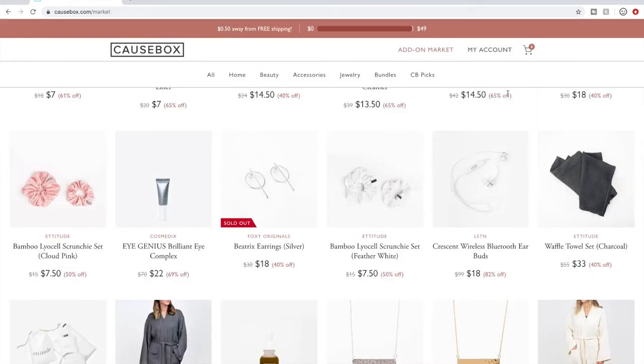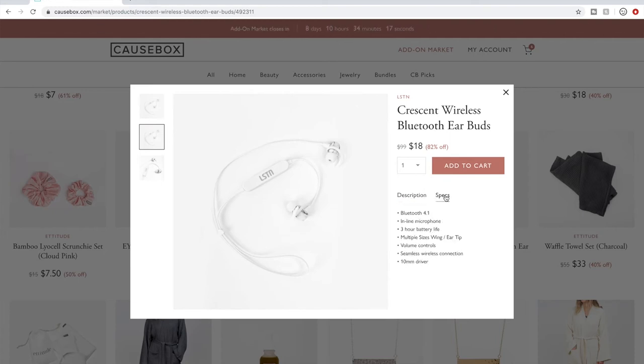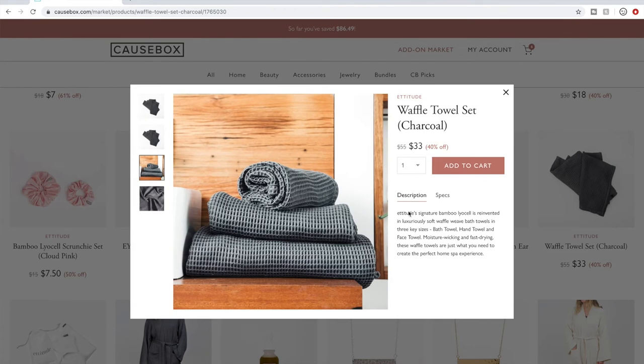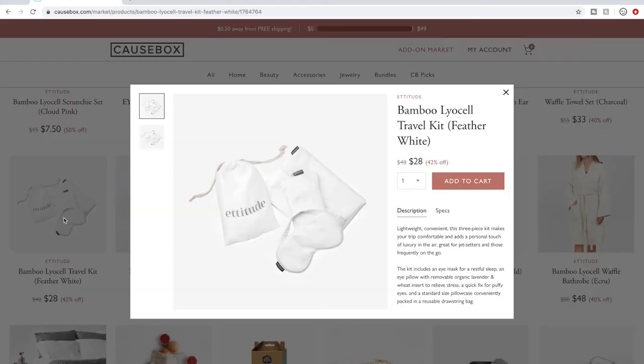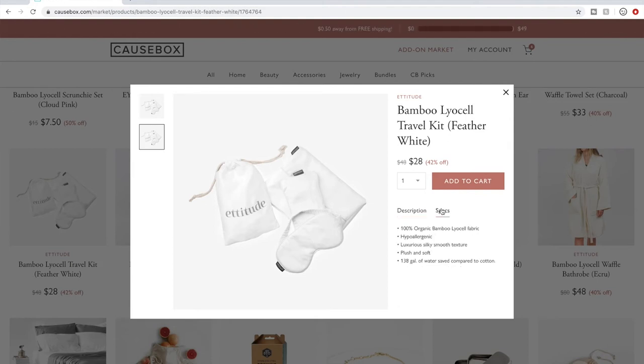Another scrunchie set from Etitude. Here are the headphones that I said are a little bit bulky, but they work. And then here are the specs. Waffle towels. I'm not one for waffle towels. Here's the description and the specs. I like good old-fashioned terry cloth. What's this? A travel kit. It comes with what? Here's the description. Oh, it comes with the eye thing and a pillow? Wait. Eye mask, eye pillow, a standard size pillowcase. Here are the specs.